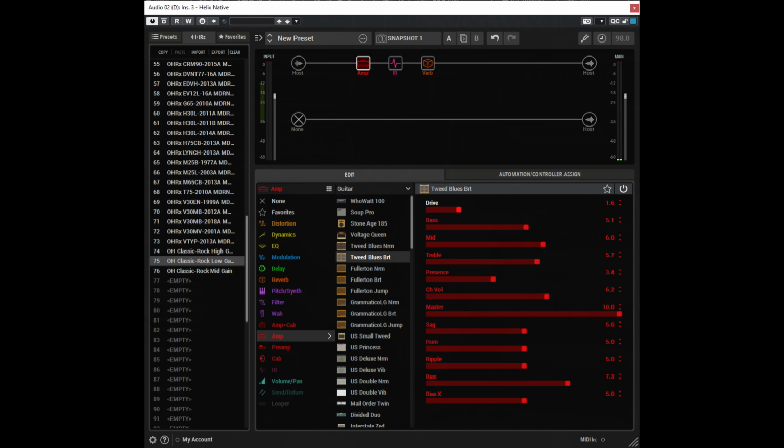What I'm going to do now is play a simple chord with all the pickup settings as well as all the voicings through a clean tone in Helix Native with some reverb and an OwnHammer Classic Rock Essentials IR, just to give you an idea of the range of tones that this set has to offer. Check it out.